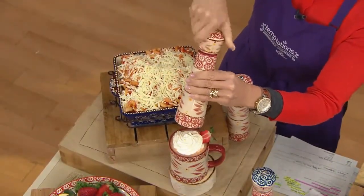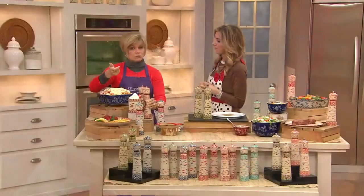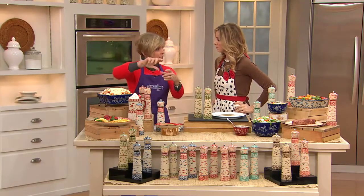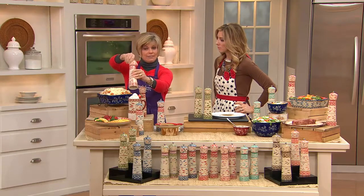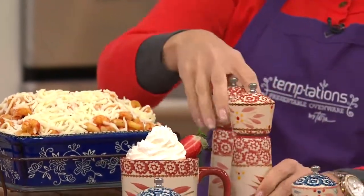And I can tell you, if you do suffer with a little bursitis or a little arthritis in the fingers, this is very simple. It's a very sharp mechanism. It's virtually no problem at all, is what I'm trying to get at. In terms of turning this, it's a very simple twist, and it grinds beautifully.